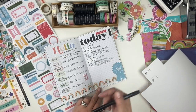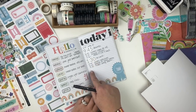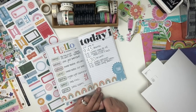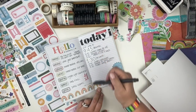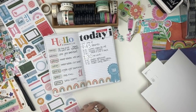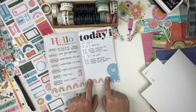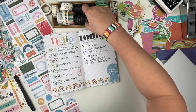So I think I'll keep doing kind of the same thing that I've been doing. I'll probably put another larger date or time right there. And then I'll list whatever that was and then list different things. And then probably the last one will be when I went to bed. Since I started with when I woke up, I will end with when I went to bed. But I do know that I want to add just a little bit more washi down here because I have the perfect washi for that.